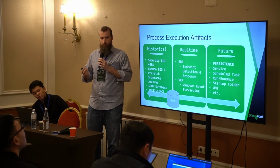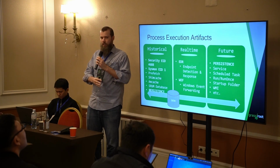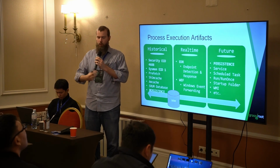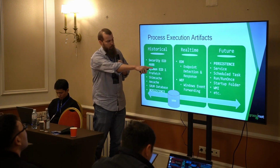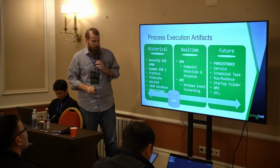The way that we're going to approach resilient detections of this technique will allow you to find it in all three of these buckets: historical compromise, current, or even configured future compromise. So I want you to think about any kind of artifacts, whether it's real-time visibility or forensic artifacts that point towards the future, into these three buckets here.